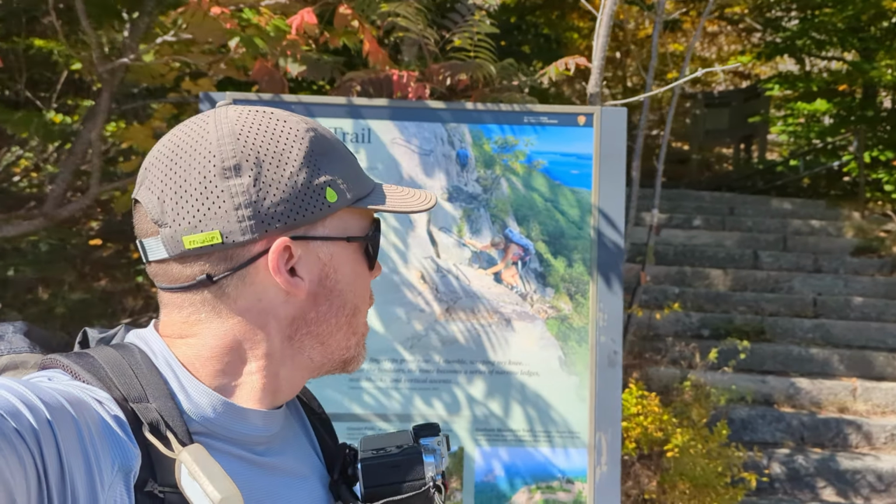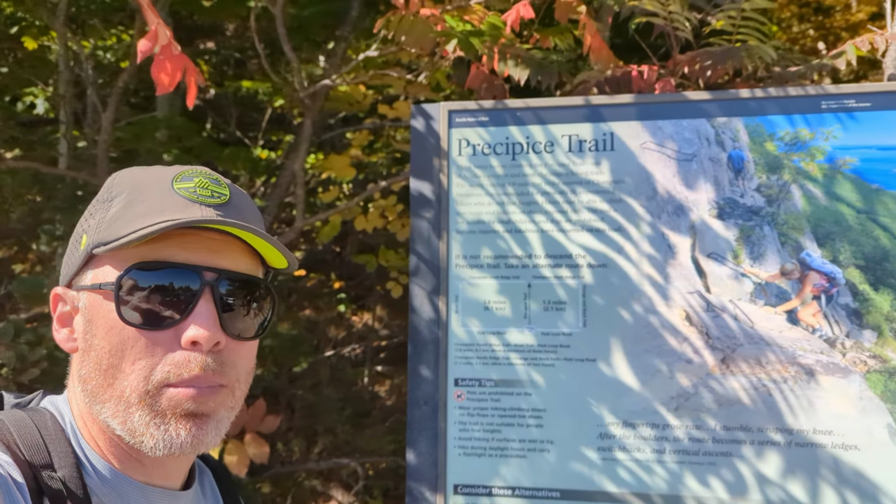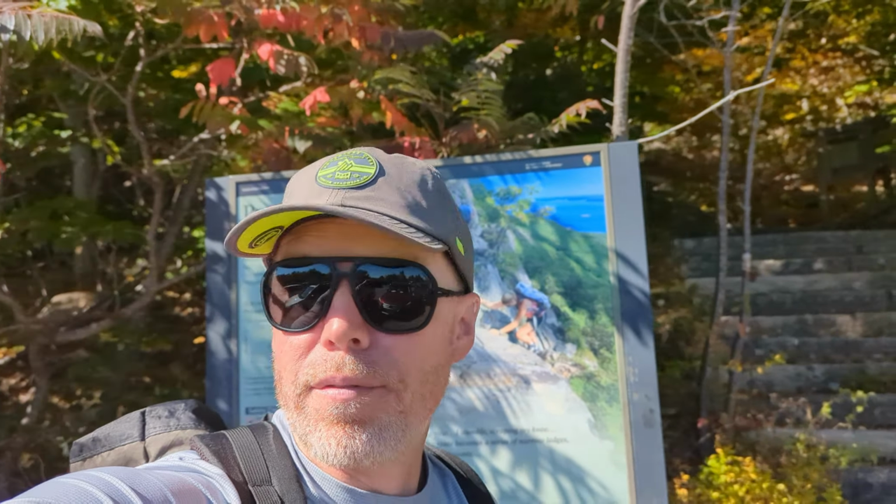All right, next day, Josh and I are going to check out the Precipice Trail. It's a nice little loop, should be exciting with some climbing on rungs and narrow cliff faces and whatnot. So, looking forward to it. Should be an adventure.